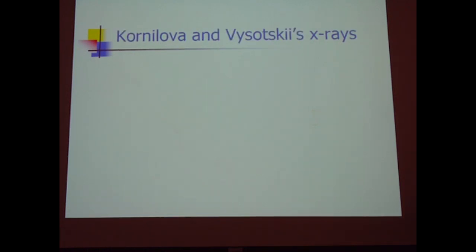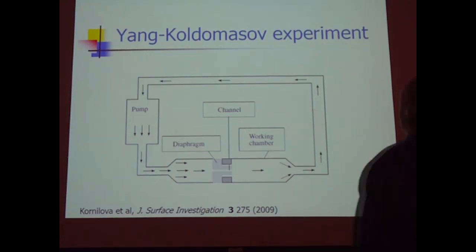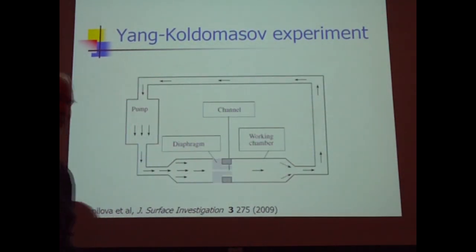Kornilova and Vysotsky. Vysotsky showed up at ICCF 18 and he had a poster with X-rays that were at 1.5 kilovolts. I was wandering by and I looked at it and I thought, wait. So I went there and spent the next 45 minutes talking to him about it, came back and talked to him for an hour and a half the next day. I think he's got some results that are really interesting and really relevant to it.